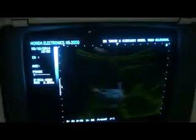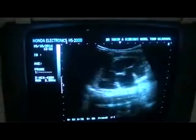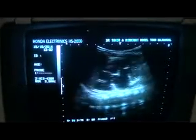Study of a baby. How much did you get? A 2 months old baby, and let's see what the ultrasound shows. Now this is the upper pole of the right kidney in longitudinal section.